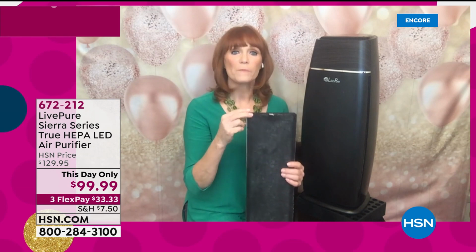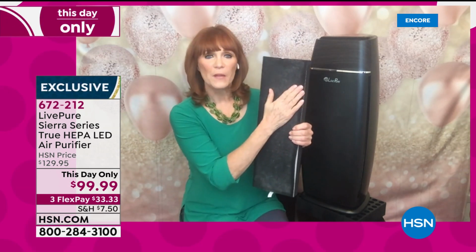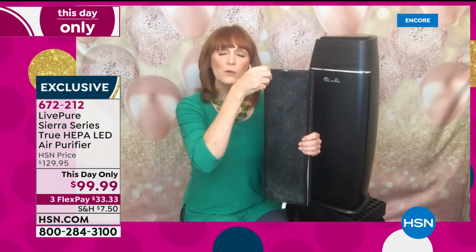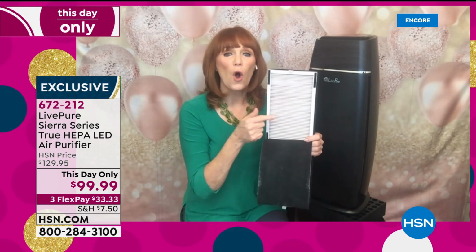What happens is all of those particles are taken in by 2 layers of filtration. Your first one is cocoa carbon. This is your pre-filter. This captures the big particles. If you have cats and dogs, you are going to see cat and dog hair on there. Capturing those big particles helps protect your HEPA filter, which is going to capture all of your allergens.